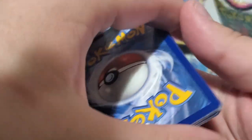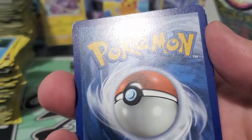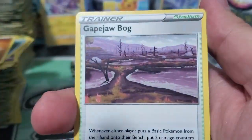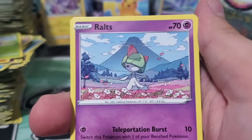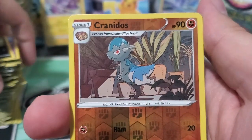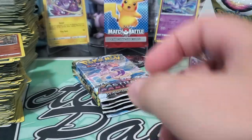My God, the code cards that people are getting. You're welcome. Okay, fire energy. Green. All right, fighting energy. Gapejaw Bog, Togetic, Togetic, whatever. Call it whatever you want. I don't care. Combi, Ralts. I need lots of alcohol. There's the Kranidos and a Kleavor with some hollow bleed.